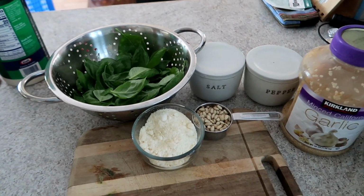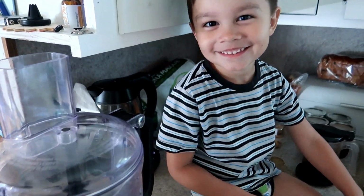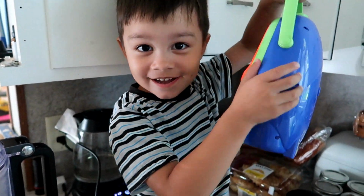So here's an overview of our ingredients if you've never made pesto, just a refresher. Here, obviously, you need to have a very, very professional sous chef on hand for this super challenging recipe.